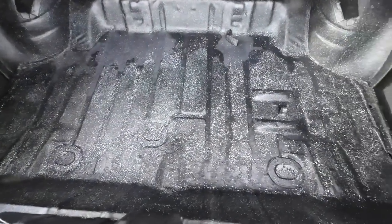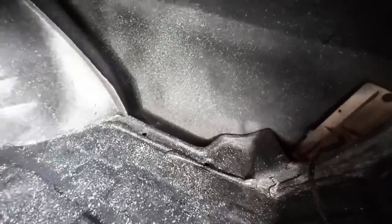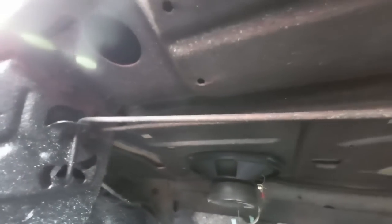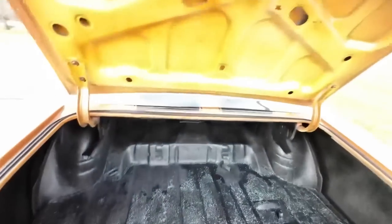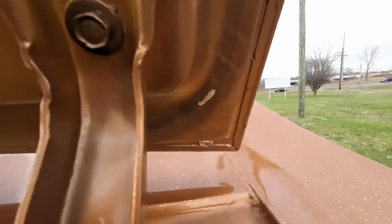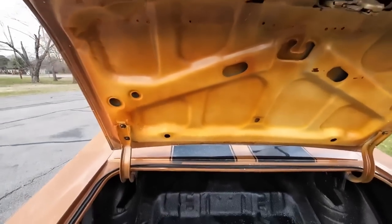Looking down in the trunk. Looks like it's gotten wet before. You can see in the little spots there. It's wet right here. Package tray. Looks all right. Coming down with the trunk lid.